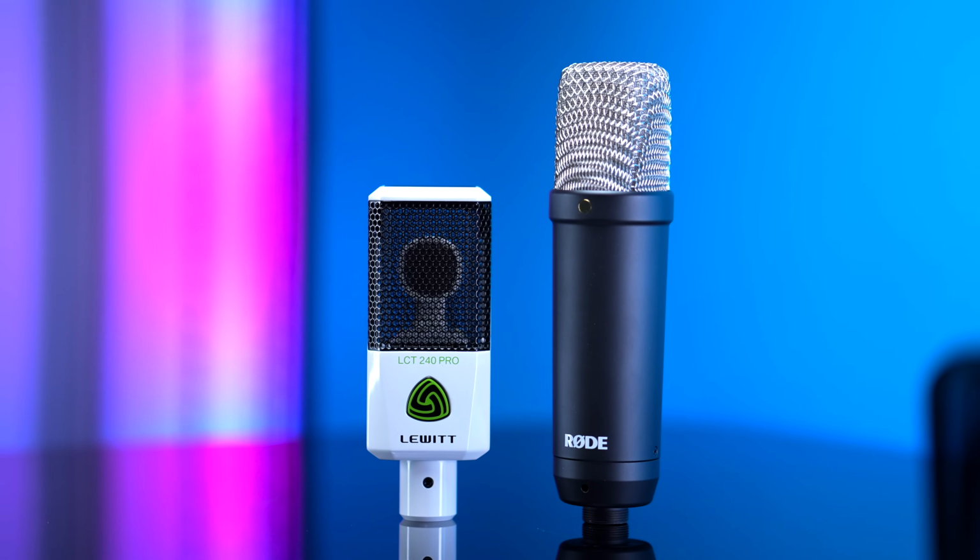One thing you could do if you're on a budget is get the base model $119 version of the Lewitt LCT 240. Use that by itself, and then later down the line you could add the shock mount, and then later down the line you could add the magnetic pop filter. So you'd end up still spending that same amount of money, but you could do it over a more spread out period of time if you're on a budget. But that's really the only difference.